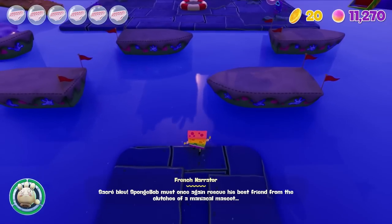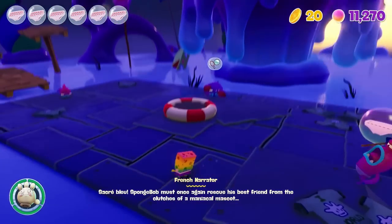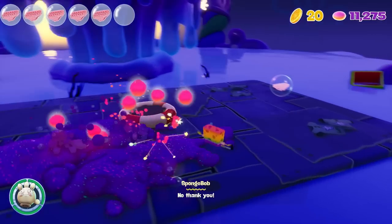Sacre bleu! SpongeBob must once again rescue his best friend from the clutches of a maniacal mascot. Oh, I no. Took down Glovey once, and I can do it again. Oh, even SpongeBob recognizes it.